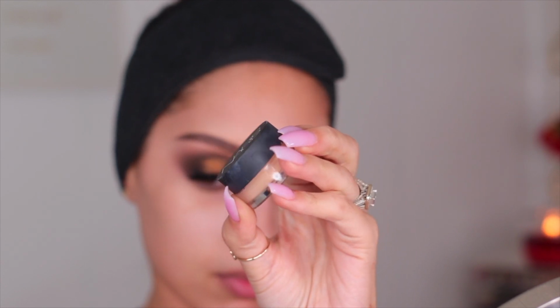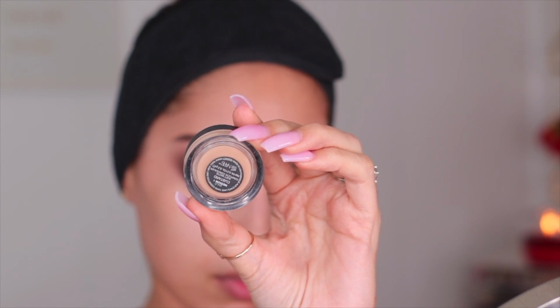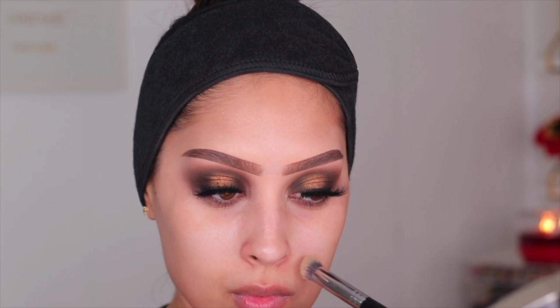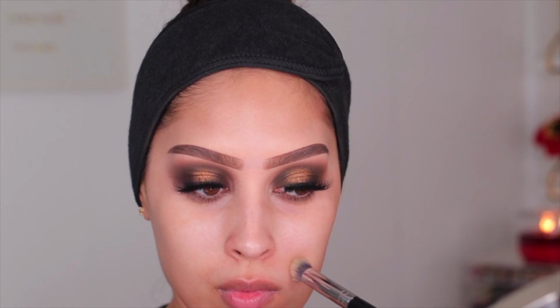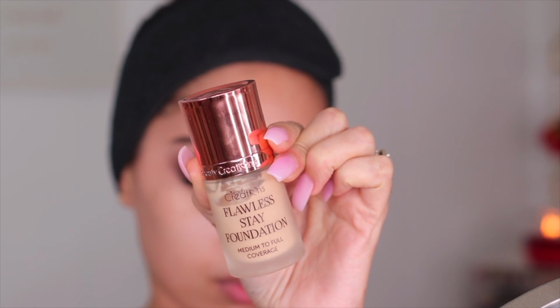I'm going to be using the NARS Soft Matte Complete Concealer. This one is in the shade Custard. I actually use this anytime I conceal my brows, which is every time I do my brows. So I basically use this every time I do my makeup. But guys, it is amazing for breakouts as well. Do you see the coverage? Where's the redness? It's gone. It is amazing. So now I'm going to go in with foundation.